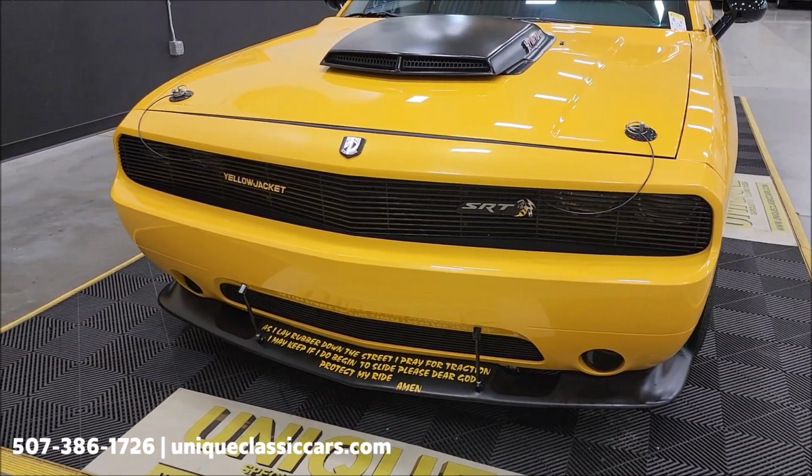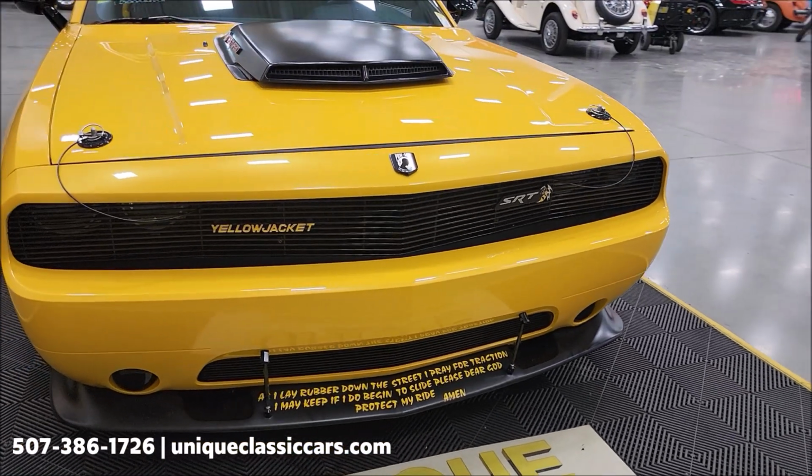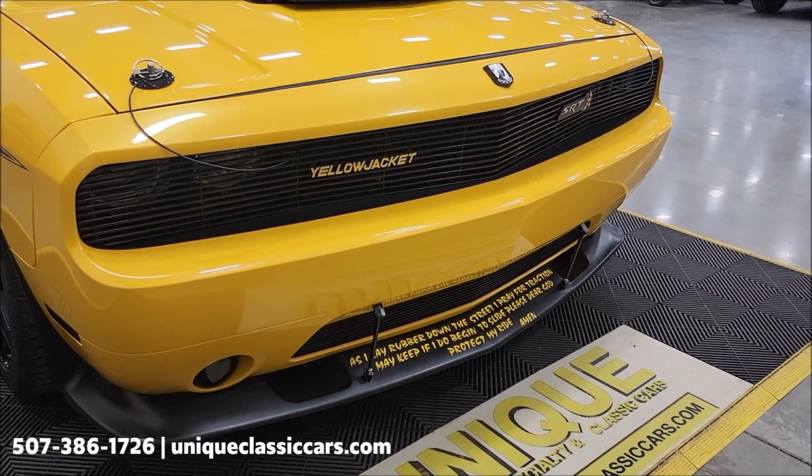With the still pictures of this car, I will have receipts and dyno pages, so you can take a look at those. I am not going to be able to hit everything that this car has in a video. It would go on way too long. You don't want to listen to me that long. As you can see, nice little saying down on that chin spoiler.